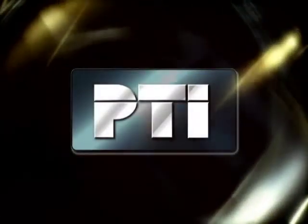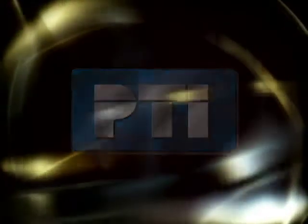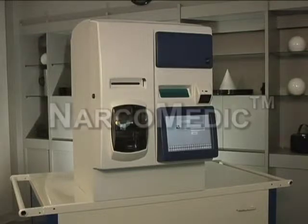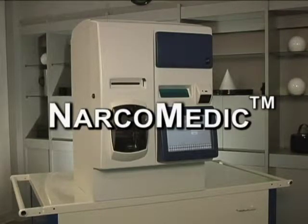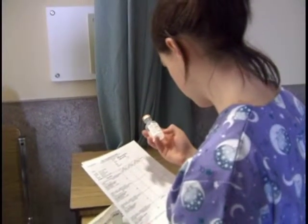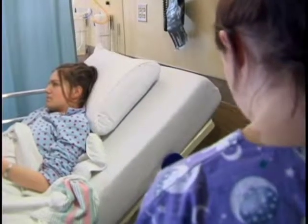PTI, a company with considerable experience and a strong reputation in secure automation, has developed a solution to this problem. PTI believes that NarcoMedic is the first ever automated system able to manage and distribute narcotic drugs safely and securely without compromising the level of patient care.